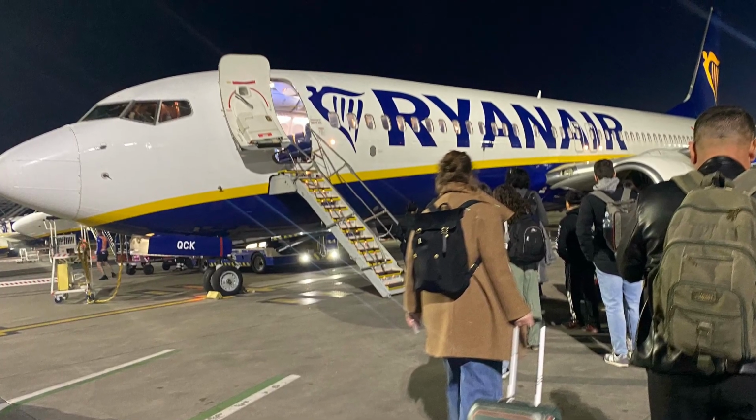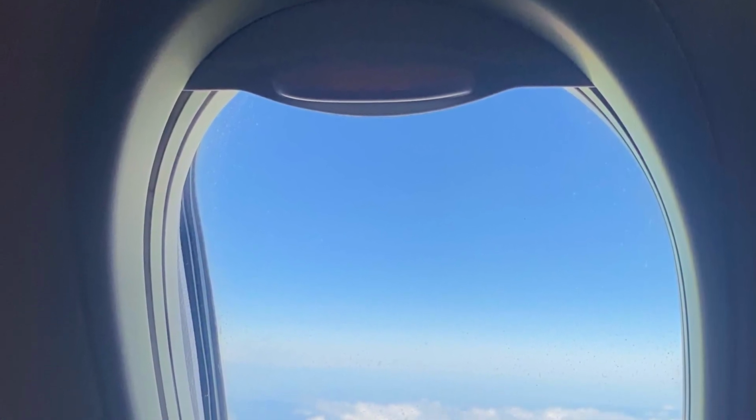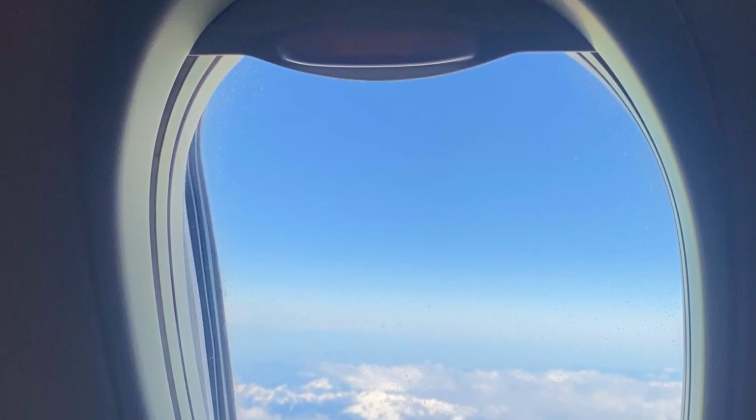In this one I'll be reviewing Ryanair and our holiday to Venice. So Ryanair is a cheap airline and it feels it, but it's not too bad. Two hours on the plane like this is okay. The seats aren't massively comfortable, they're a little bit tight. There's no in-flight entertainment or food unless you pay for it.